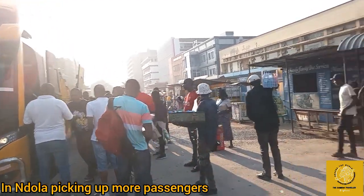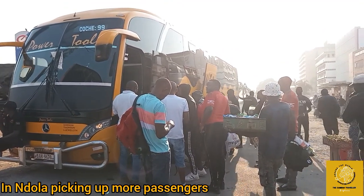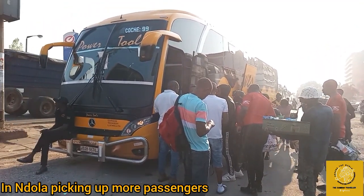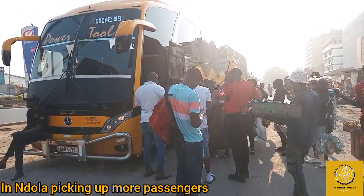So this is in Dola. Passengers are boarding, getting ready to go. The bus is stopping over to allow passengers to drop off and go. So this is Dola.